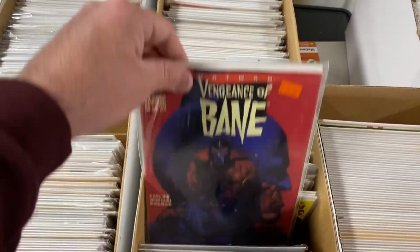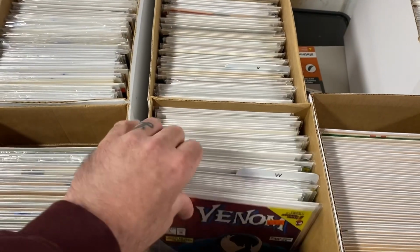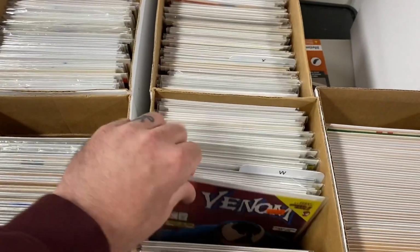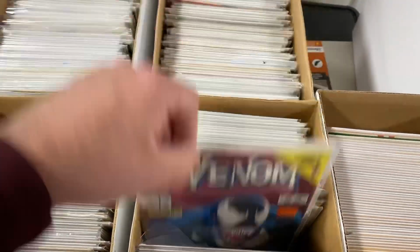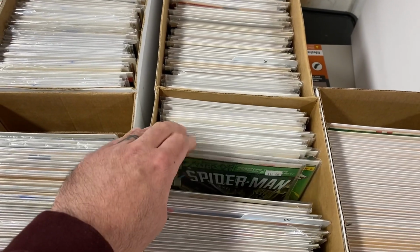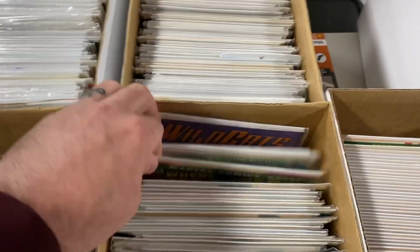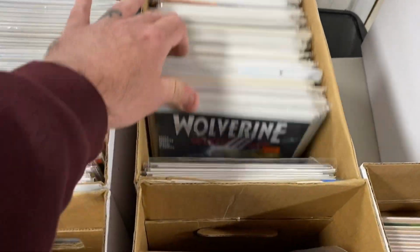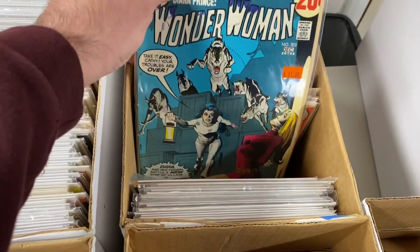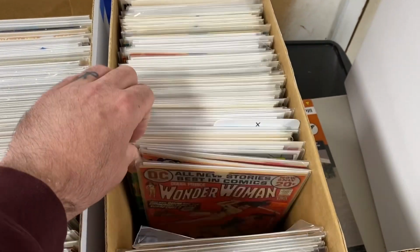I've been looking for a copy of the first appearance of Bane, but this one was a second printing. I'm looking for that first printing. And then I started looking through all these Venom #1s, seeing if he had a newsstand edition, which definitely carries a much higher premium. Here's a copy of Wonder Woman 203. It's got such a great cover, but unfortunately this had ink all over the trade dress.